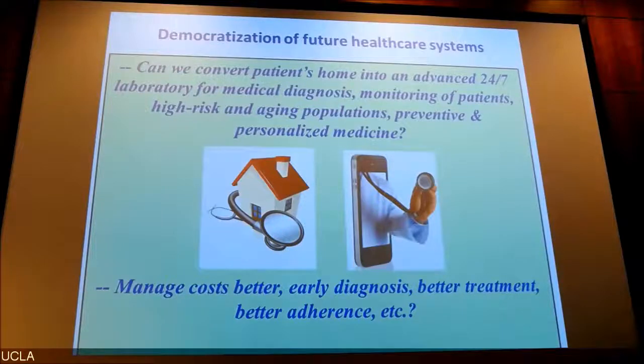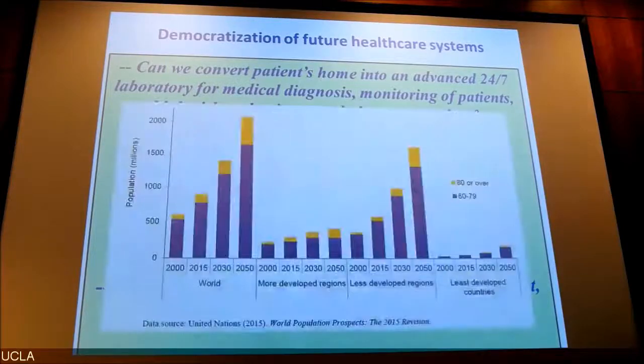For example, can we convert the patient's home into an advanced lab, a 24/7 lab, for medical diagnostics, for monitoring of patients, for looking into, for example, high-risk and aging populations to create some preventive and personalized medicine for the masses? It will obviously help us tremendously to manage costs by enabling early diagnosis and having better treatment, better adherence to treatment, etc. And this is becoming more and more relevant.